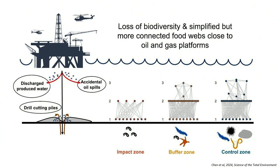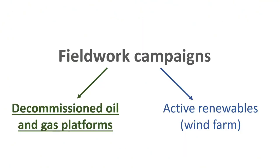And as we move away into that buffer zone, we can see that start to change. We've got an increased diversity of the organisms within the sediment. We've got a more connected food web. Some of the higher trophic levels are coming back in. And then as we move into the control zone, it's pretty much what we'd expect for a benthic food web. So that's some of the work Zelen's been doing, and he's now looking at that same data to see what the implications of decommissioning might have on the same metrics.